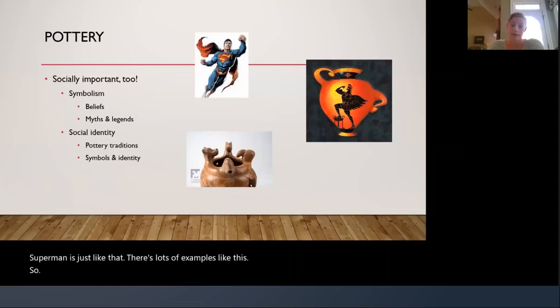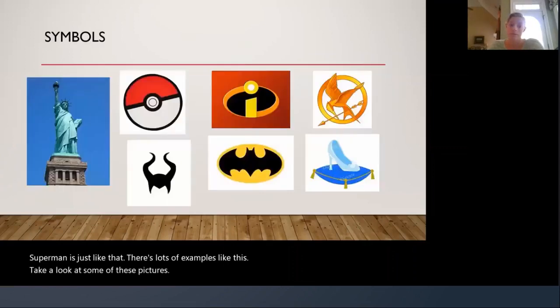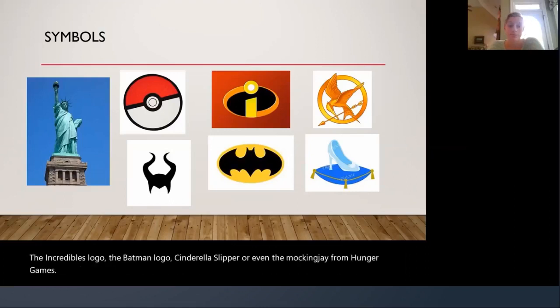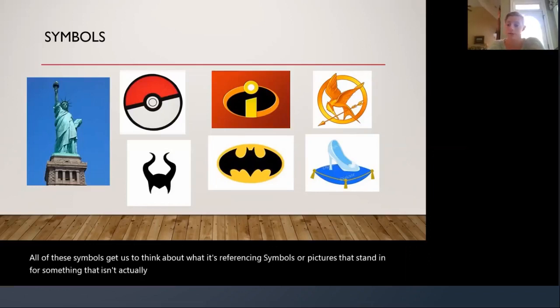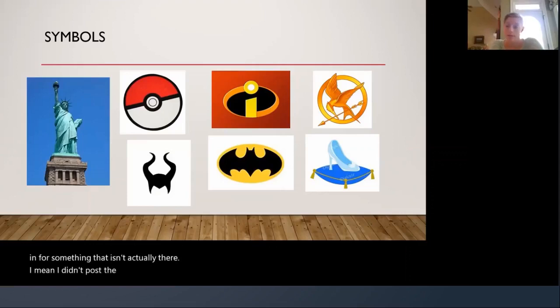So, take a look at some of these pictures. What comes to mind? You might recognize the Statue of Liberty, Maleficent's horns, a Pokeball from Pokemon, the Incredibles logo, the Batman logo, Cinderella's slipper, or even the Mockingjay from the Hunger Games. All of these symbols get us to think about what it's referencing. Symbols are pictures that stand in for something that isn't actually there. I didn't post the pictures of anybody here, but their logos remind us of who they are and what they stand for.